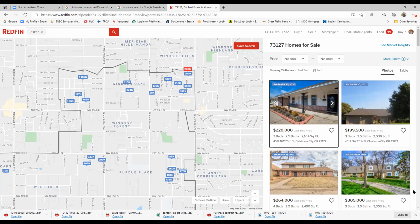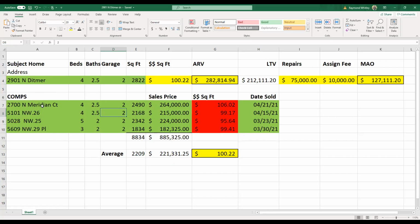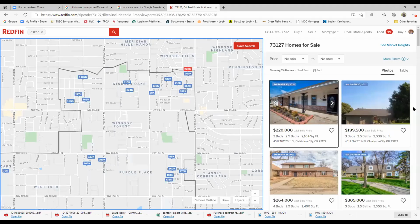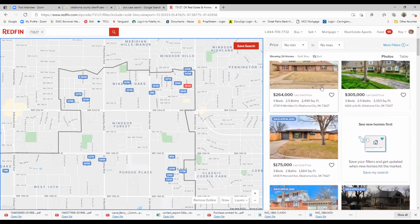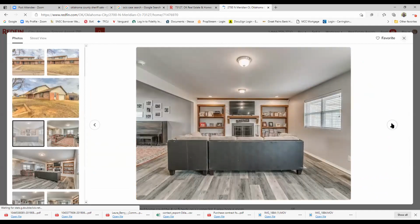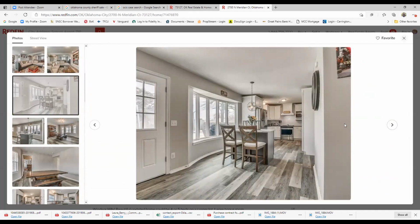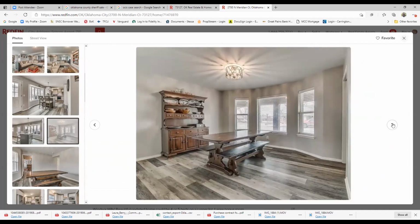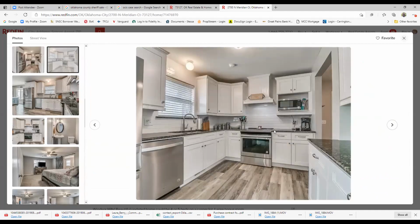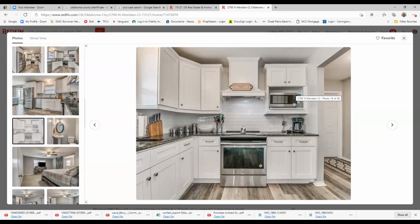So let me grab one here. For instance, let me go back to my list and pick one of mine. I got 2700 North Meridian Court, right here. So I would click on this. I thought this was a good comp. It sold recently. It's a 2-story, but if you look at it, it's updated. See the floors, new paint, new windows, new lighting. Look at that, floors look very good, very well painted. Little island there. Kitchen is up to date. New appliances, new cabinetry. This is a very good comp for that area. All right, so that's what you're looking for, to take it up to the top like that.